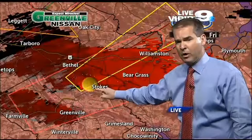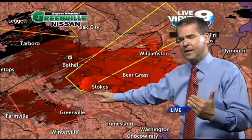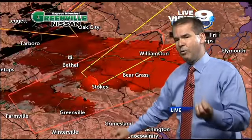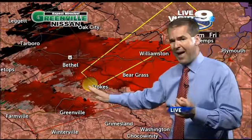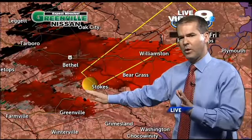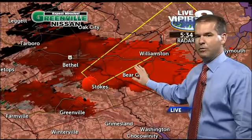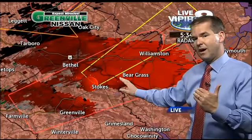And I want to do another analysis of the storm. This is very likely, where we've got this low-level lock, this is where the tornado is. Highway 30, Highway 903, and it's just past Highway 1113, as the picture just showed us, just to the north of the airport. So this is now moving toward Beargrass. It will be moving across the Robertsonville area, southern portions of Martin County.